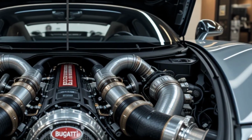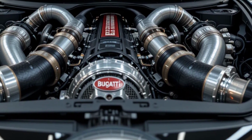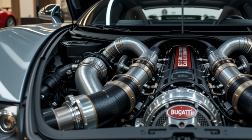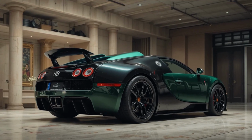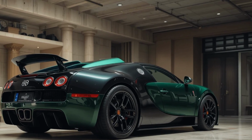Step inside the Veyron, and you're greeted by a cabin that oozes luxury and craftsmanship. Premium leather, polished aluminum, and carbon fiber trim come together to create a driving environment that is both elegant and purposeful. Every element, from the gauges to the stitching, reflects Bugatti's obsession with perfection.